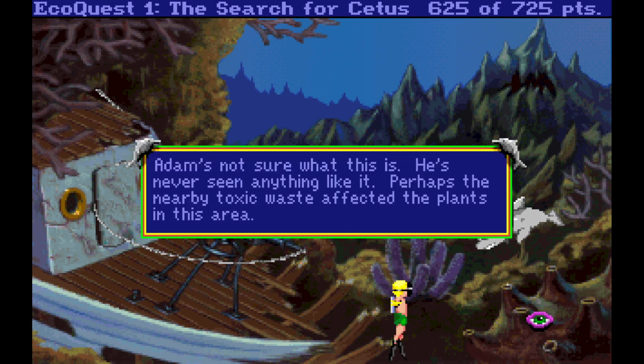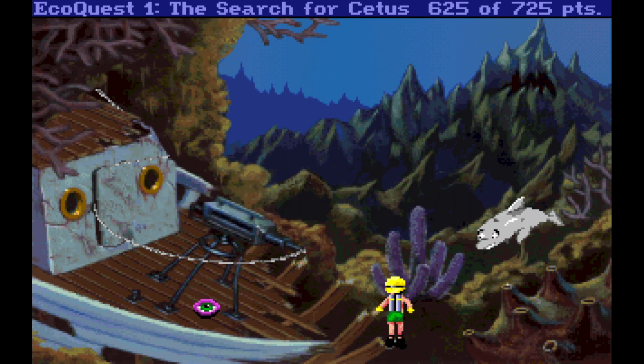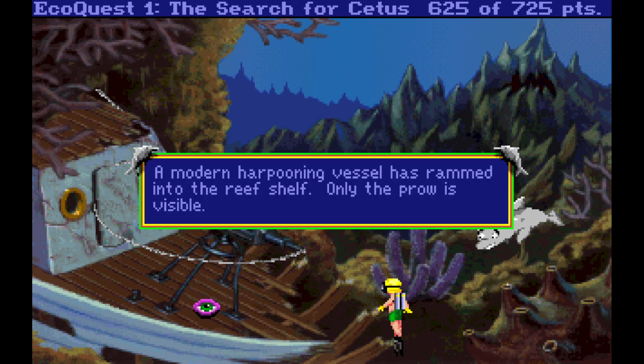Adam's not sure what this is. He's never seen anything like it. Perhaps the nearby toxic waste affected the plants in this area. A modern harpooning vessel has rammed into the reef shelf. Only the prow is visible.